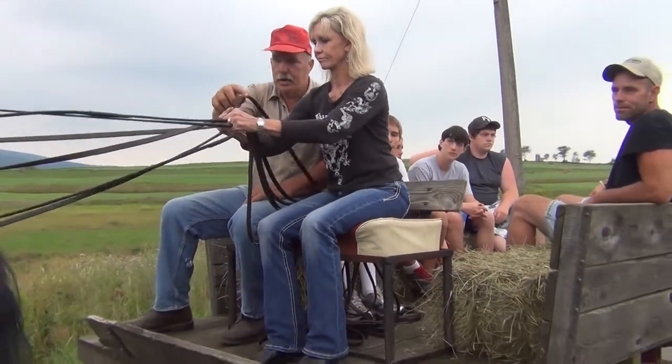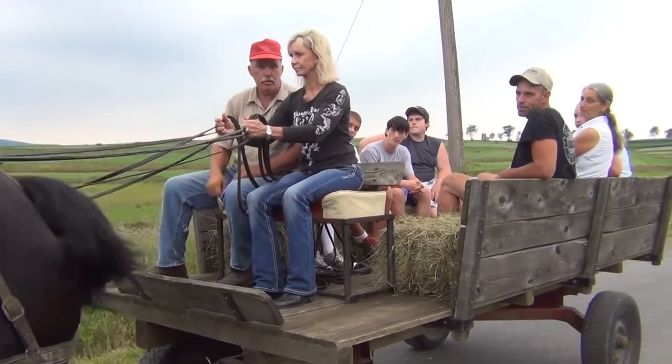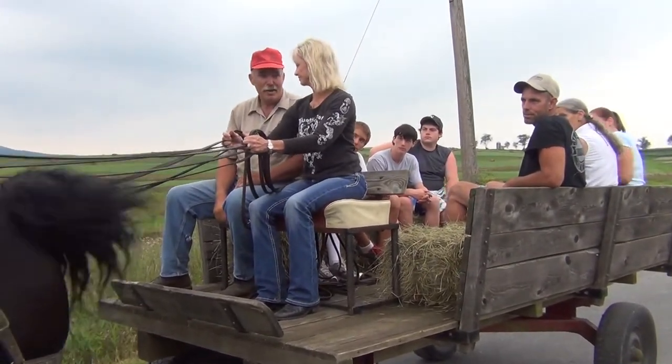The top one is your lead horse. The one in the middle is your swing team. The one on the bottom is the back two here, the wheel team. You ready?